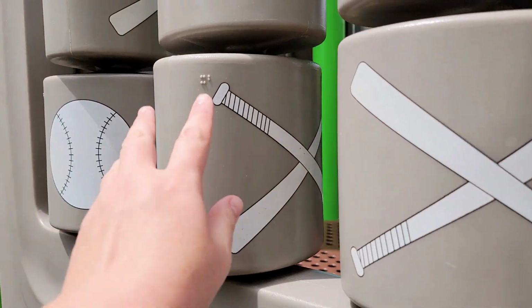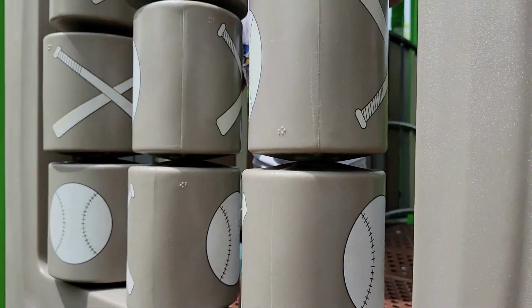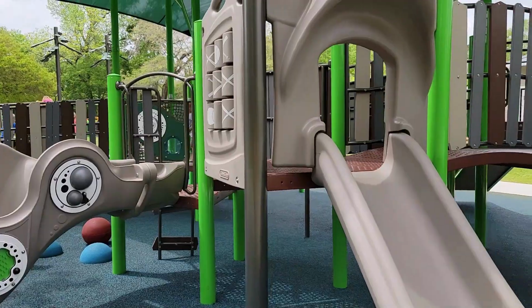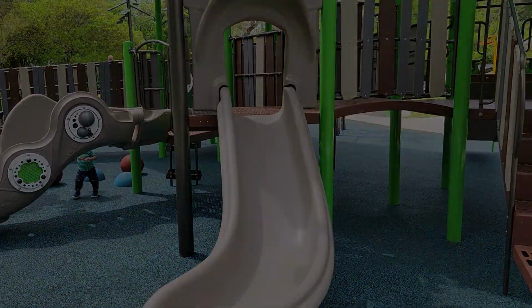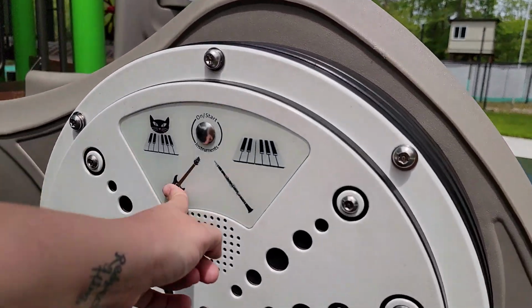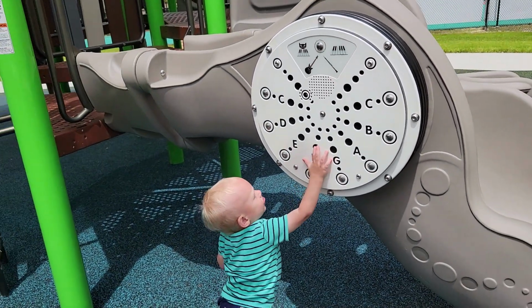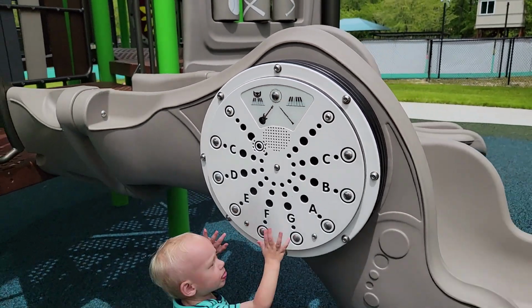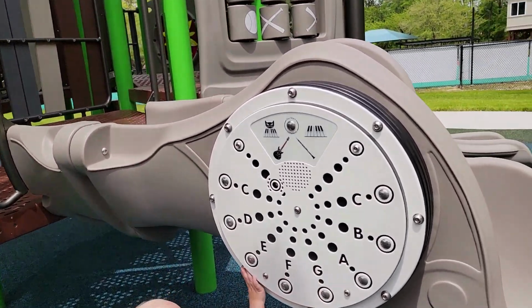One thing I just noticed is it has Braille on it. That's kind of cool. That is cool. Wow! Look, you can change it to a... Change it to a cat? Let's see. Change it to a flute. Let's change it to a guitar.